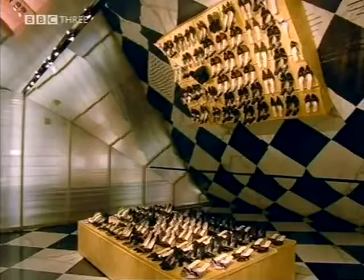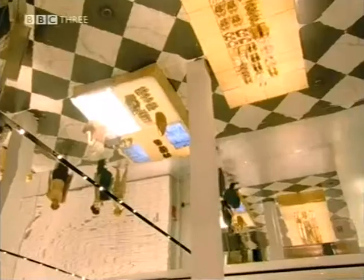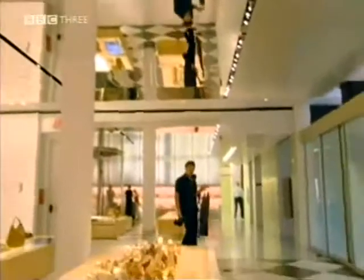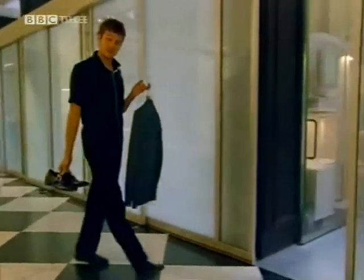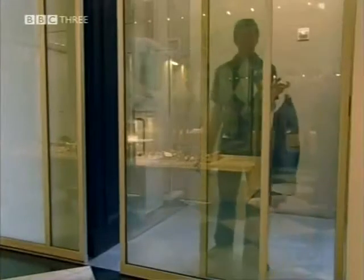Yes, I think the customer is drawn to the product, but they're also drawn to the unique experience here in the store. Everywhere you go in this shop is innovation, new materials and new technologies. But it's when you hit the changing rooms that you really enter the next generation of shopping.